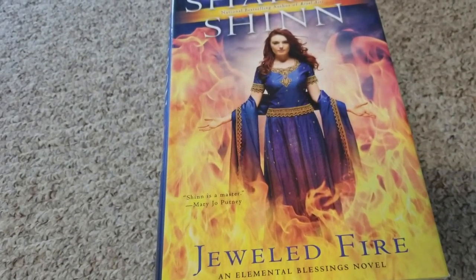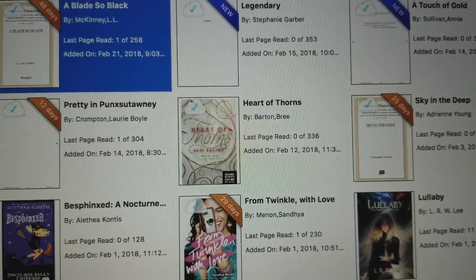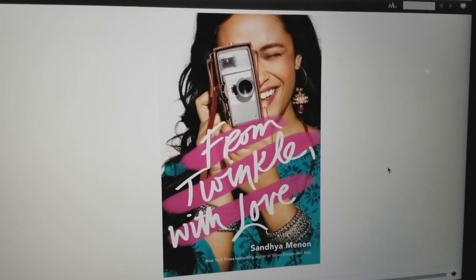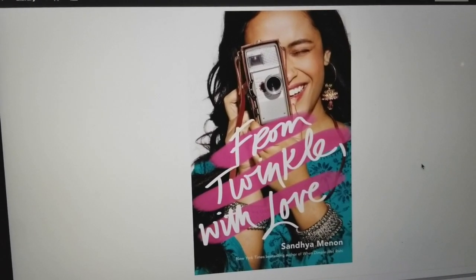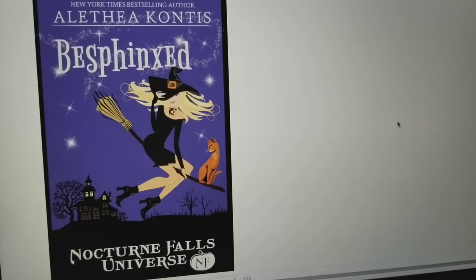I did get a couple of interesting ebooks for review this month, so I will go over them really fast for you. The first is From Twinkle, with Love by Sandhya Menon, which Mandy and I are both super excited to read. This is a companion novel to When Dimple Met Rishi, which we both really enjoyed last year.